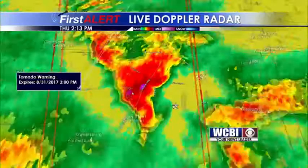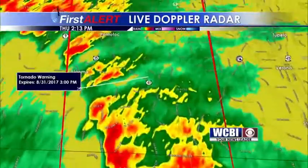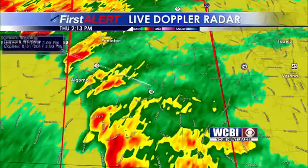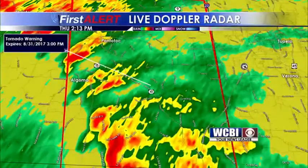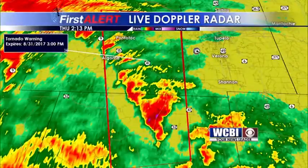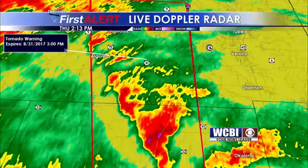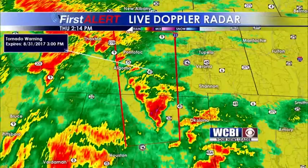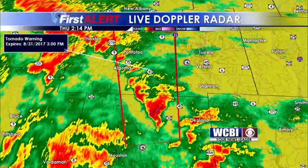Northwest towards the Pontotoc County line, towards Bedford, Algoma, ultimately Pontotoc. So if you're watching us in Pontotoc, I want you to go ahead and start thinking about getting into a tornado safe place. Obviously, we don't want anybody traveling on State Highway 32, State Highway 41, or State Highway 15 in Pontotoc right now. Again, this is a radar indicator.